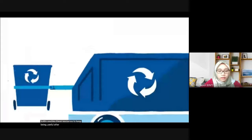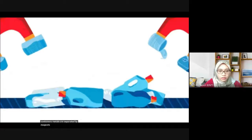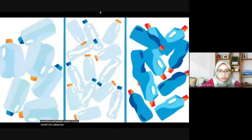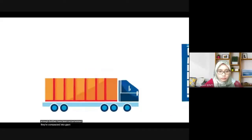After being put in a recycling bin, plastic bottles get hauled to a materials recovery facility, MRF, where recyclables are dumped, put on a line, and sorted. Materials move through a disc screen that separates paper from containers. Metals are separated by magnets, and plastics are sorted by visual inspection using a combo of machines and people. Plastic is then sorted into categories by type. Once enough bottles have been accumulated, they're compacted into giant bales and sent to a plastic reclaiming plant.